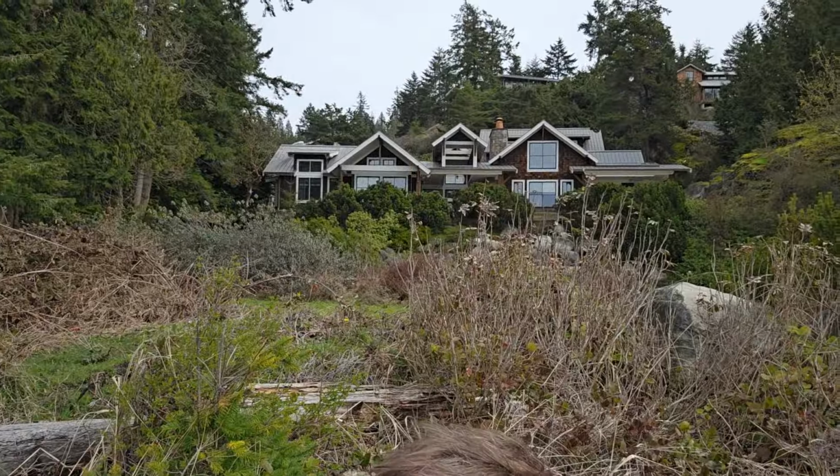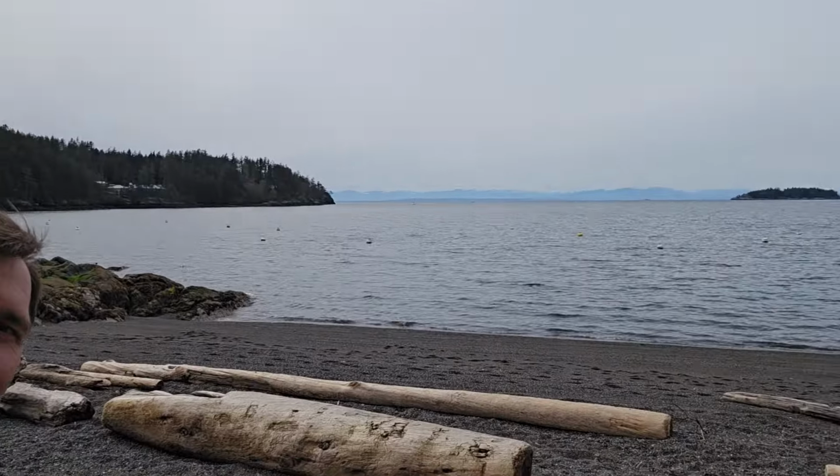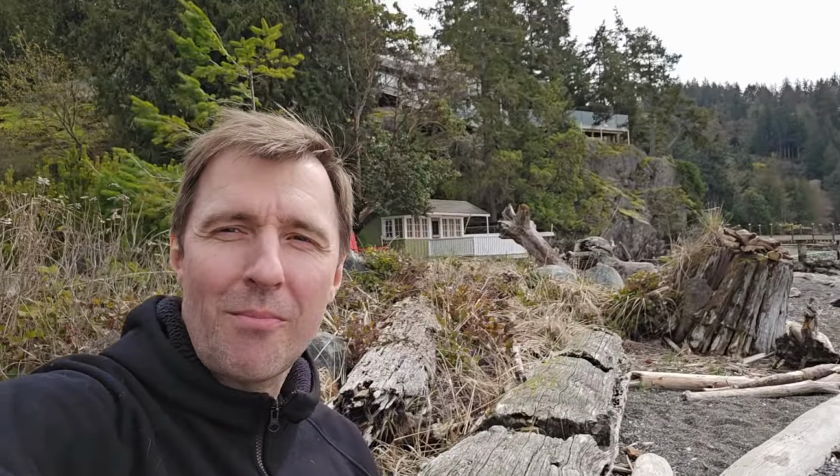We're taking a little break. A little snack break. Getting jealous of this house behind us. It's a really nice house. We'd be okay with this. Nice view. It's the life. The light.